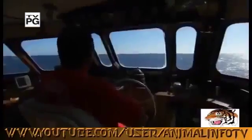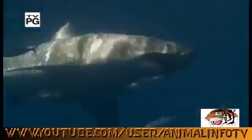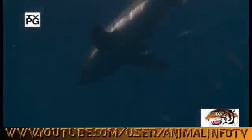Monster Quest is searching for huge great white sharks that may be coming closer to shore and targeting humans as prey. Mankind has feared these monsters of the deep since ancient times.